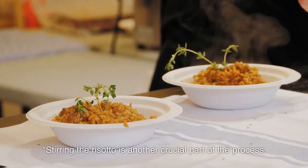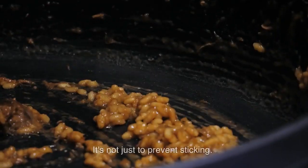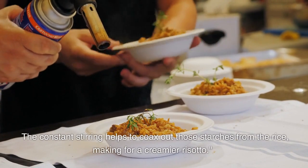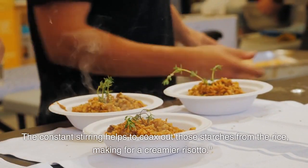Stirring the risotto is another crucial part of the process. It's not just to prevent sticking. The constant stirring helps to coax out those starches from the rice, making for a creamier risotto.